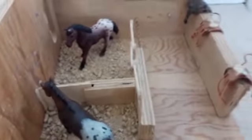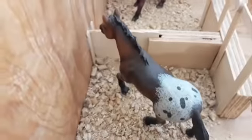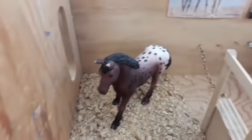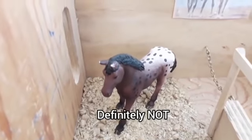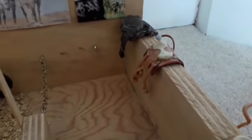Continuing through the little gap here, you get to the western stables where some of the western horses are kept. So in the first stall here is Rocky, my Appaloosa stallion. Down from him is Autumn, my Appaloosa mare, not gelding. Then on the wall we've got some pictures, and along this edge here we have lots of western tack.